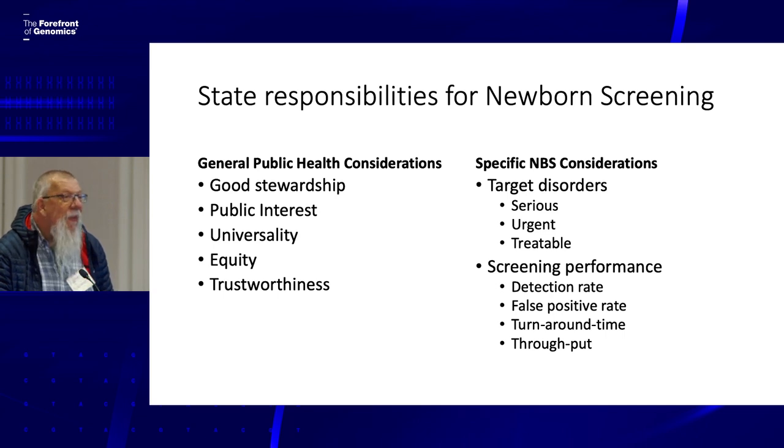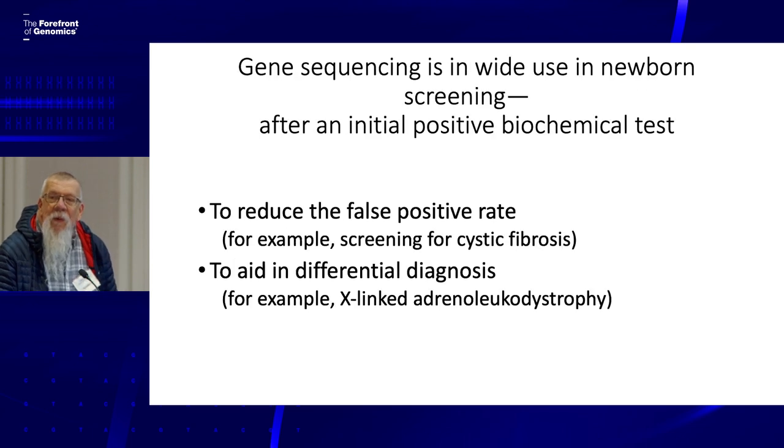And that all has to happen promptly. I don't think genomic testing is in that ballpark quite yet. But single gene or small numbers of gene sequencing is used in newborn screening a lot after an initial positive biochemical test. And it has two functions. One is to reduce the false positives from the biochemical test, or the other is to aid in the subsequent differential diagnosis of the positive result.